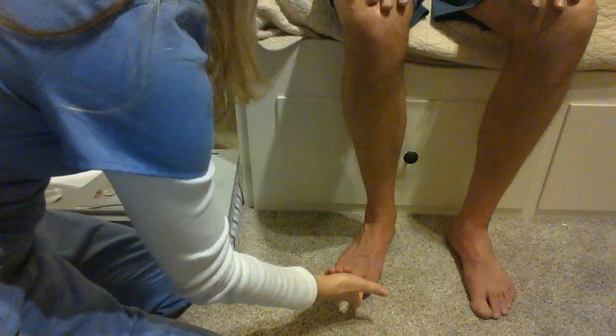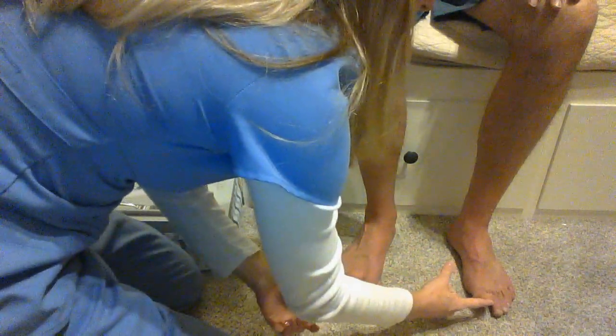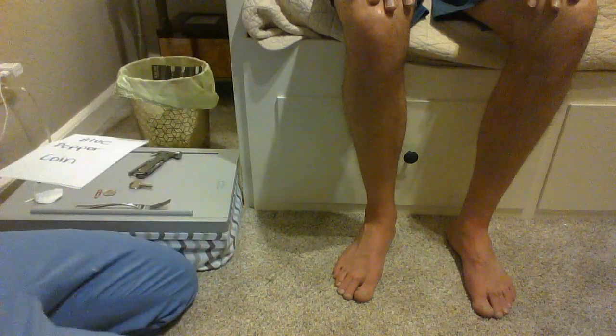Which way is it going? Up. And which way is this one going? Up. Which toes did I assess? Big toes. All right. Next one, let's go back to my props.